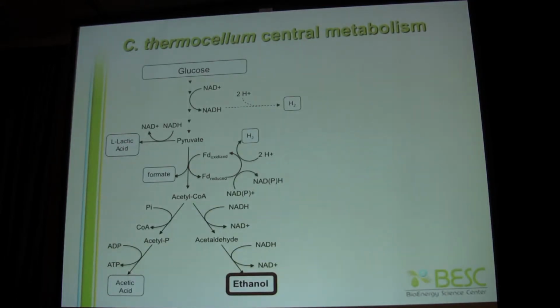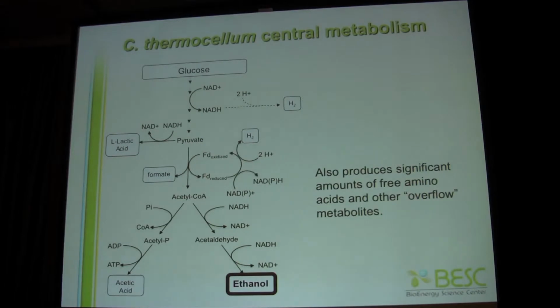C. thermocellum has a mostly Embden-Meyerhof type glycolytic pathway, although I'll talk about some of the idiosyncrasies at the very end. In addition to making ethanol, it also produces acetate, lactate, formate, and hydrogen as primary fermentation products. But more than that, it also produces a variety of apparently overflow metabolites, where there's some sort of metabolic bottleneck, and the cell responds by just dumping things out into the supernatant.